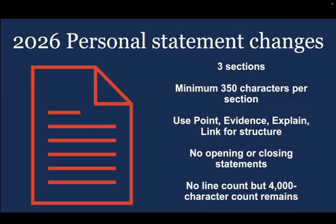UCAS are recommending that you use a point, evidence, explain, link structure for the points that you're raising. And there's no need for an opening or closing statement. There's also no line count, but the 4,000 character count remains. So you still only have 4,000 characters for your statement.